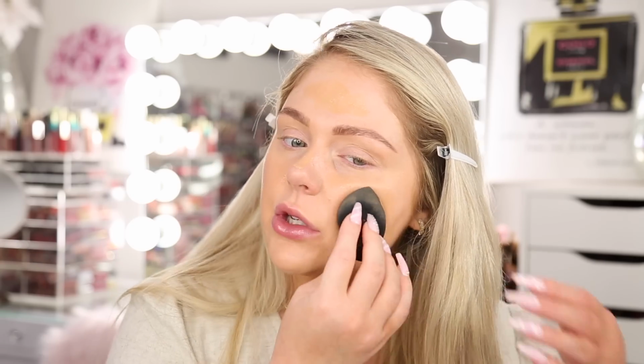I think we'll be able to make this shade work, but I would definitely say they run darker, because for light medium, this is a little bit darker than most other light mediums that I've tried. So if you're in between two colors and ordering online, I would say go down a shade. Blending like a dream though, blending out and morphing into my skin really well. And even though it's light coverage, I do feel like it is giving me coverage. You can still see some acne scarring and stuff that I have, but it is helping to blur and perfect the skin.